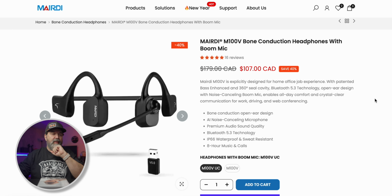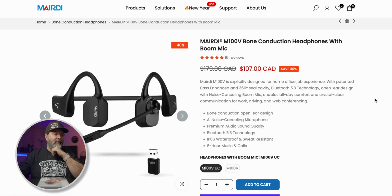These are explicitly designed for the home office job experience with patented bass enhancement and 360 seal cavity. Bluetooth 5.3, open ear design, noise cancelling boom, all day comfort, crystal clear communications for work, driving, and web conferencing. IP66 waterproof and sweat resistant. So if you're working at home and just sweating, invest in an air conditioner. If you can, open the window, maybe. But 8 hours of music and calls.